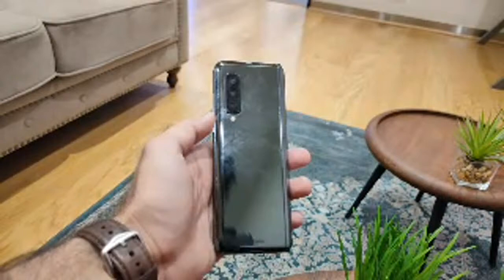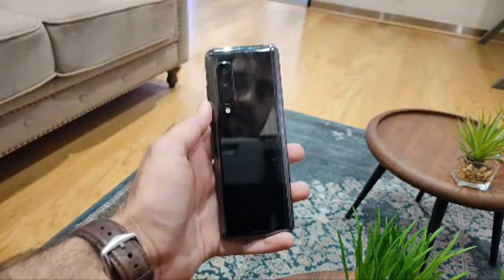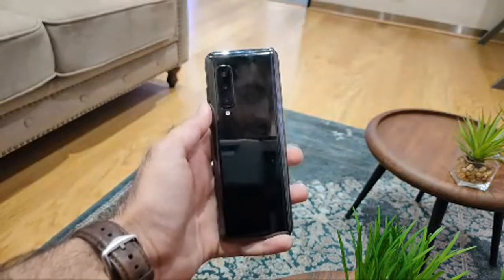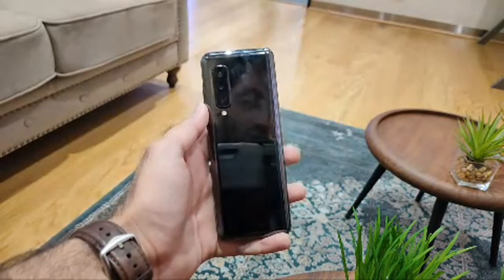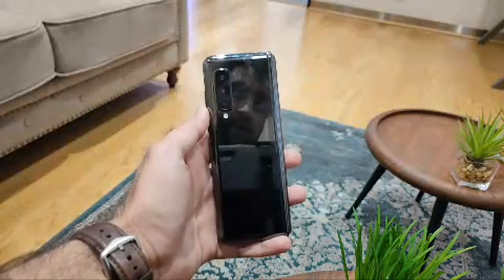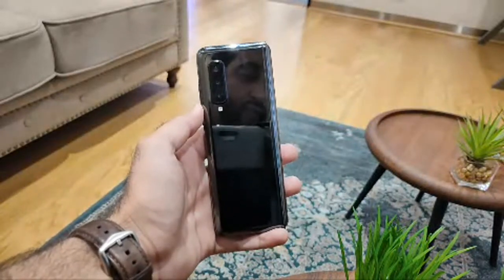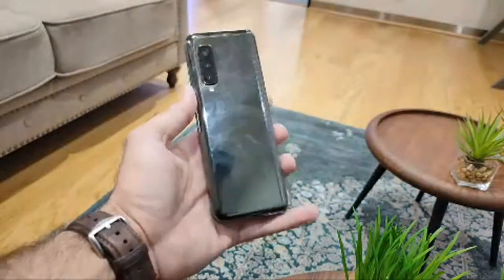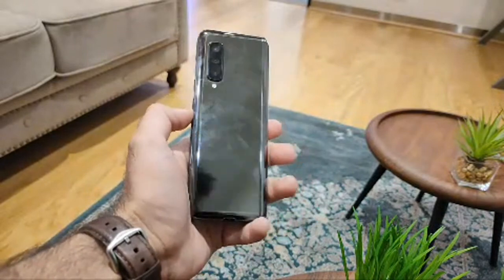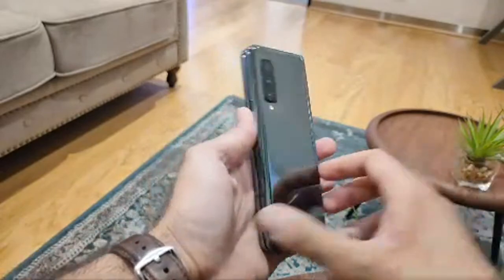Talking about the triple lens camera setup at the rear panel, we have a 16 megapixel ultra wide angle lens which works on f2.2 aperture size and gives you a field of view of 123 degrees. Plus we have a 12 megapixel wide angle lens that works on f1.5 to f2.4 aperture, which is a variable aperture technology introduced by Samsung. And then we have the 12 megapixel telephoto lens, which is optically stabilized and works on f2.4 aperture and gives you 45-degree field of view. So this smartphone can give you dual OIS.